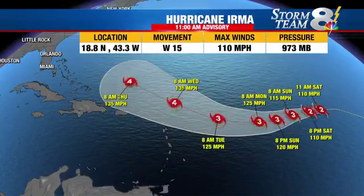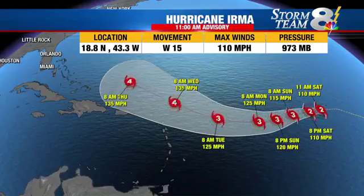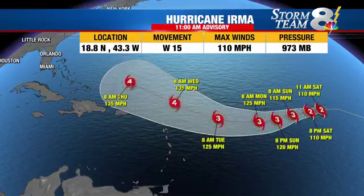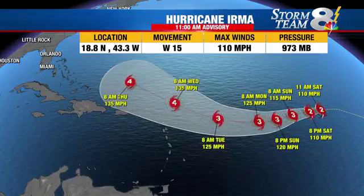So you've got a lot of plans going on this Labor Day. Don't let that impact your Labor Day plans. This is really not going to be a significant factor for the U.S. until we get into the middle of next week. By then, it'll be north of the islands.